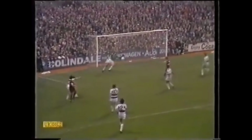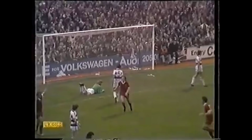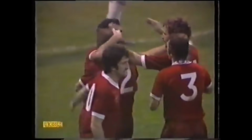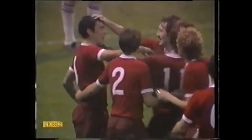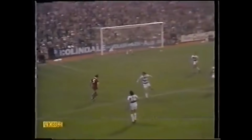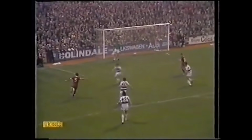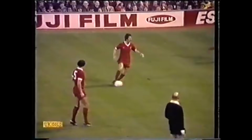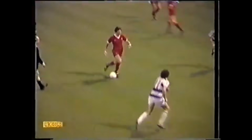Ray Kennedy. And that's superbly struck. You cannot leave Ray Kennedy in that sort of position on his left foot. If you do, that's what happens. Cross ball, from a Rangers viewpoint, sadly missed by Stan Bowles, presenting Kennedy with the sort of opportunity that he gobbles up.